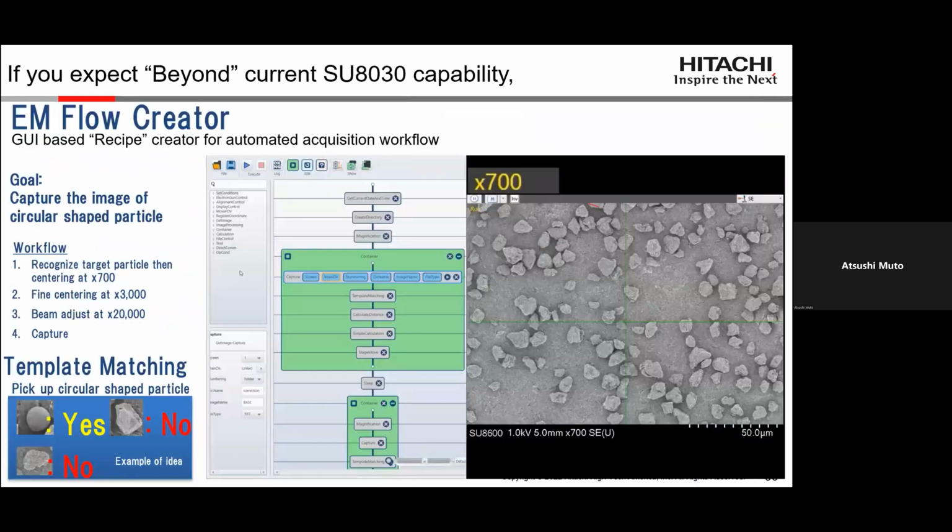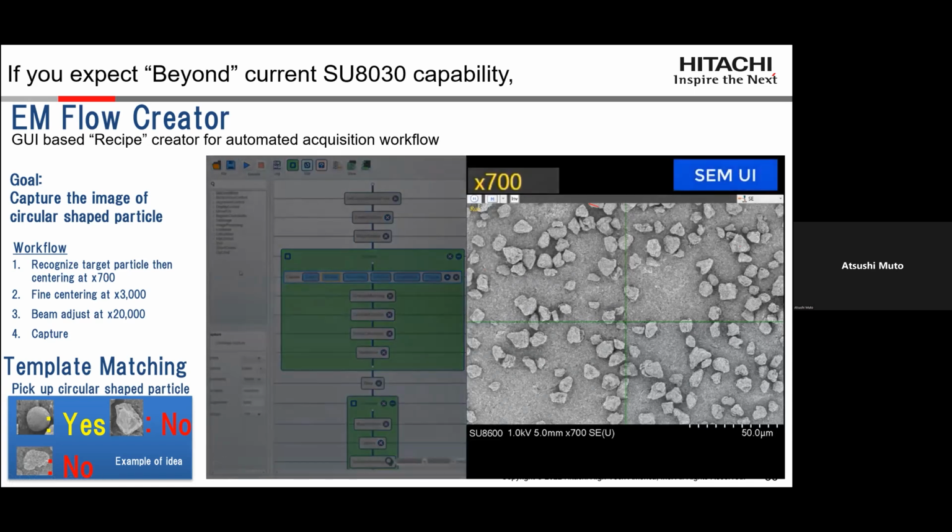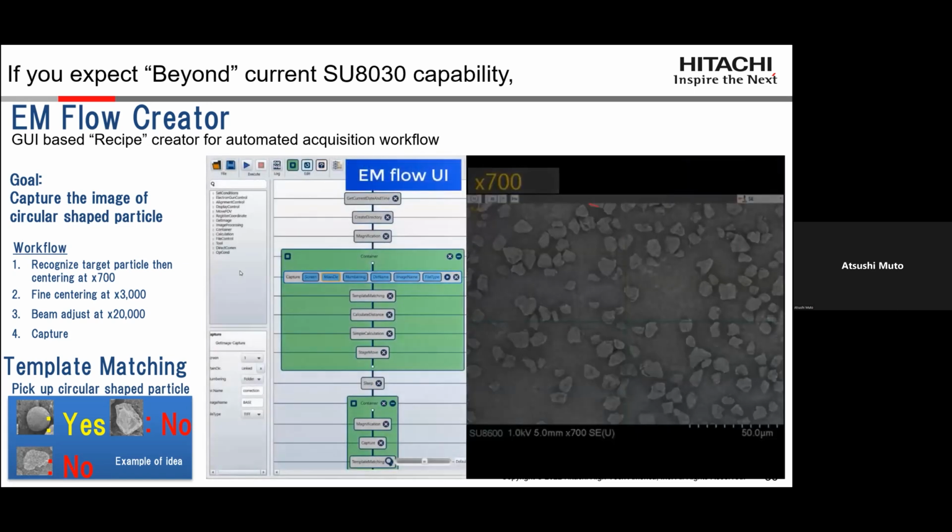One example is also recent automation technologies, including template matching and a judging process. Let me show a little more extensive workflow example. Now you can see lots of particles in an SEM image. I'm trying to let the system recognize the target circular particle, then center at 700 magnification, fine centering at 3000 magnification, and change the magnification up, beam adjust, and capture. So I make a recipe, then demonstrate how it works.